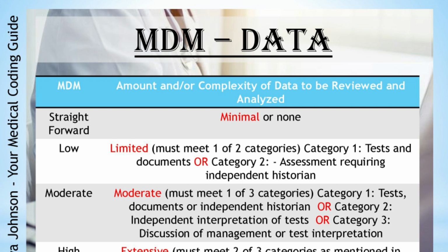So for the low level, which is a limited amount and complexity of data to be reviewed and analyzed, there are two categories. Either one of these categories should be met. Both categories are not necessary for the low. The first category is tests and documents. The second category is assessment requiring an independent historian.